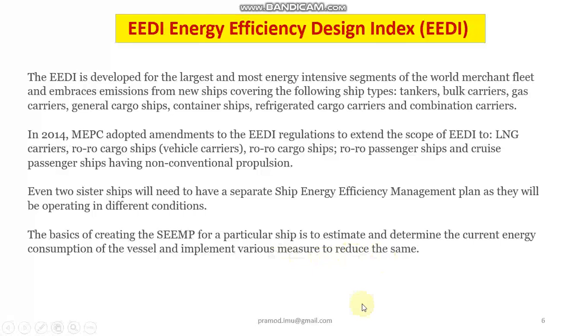Now suppose we have taken a decision like this will be the machinery used in my ship, this will be the type of equipment used in my ship. Now with that, I can estimate the required power, the required energy to be generated on board the ship. Now, once that data is there, I can calculate the EEDI and check whether my ship has an acceptable EEDI or not. If not, then how can I reduce the energy consumption? How can I improve the energy efficiency and reduce my EEDI?